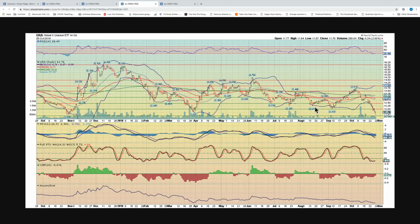Here's the URA on a daily perspective. So far, we found some support around that 11.50 zone. It coincides with this support level in November. So that's a positive sign. You want to see this break above $12 to get back into this if you're not already riding this down wave.